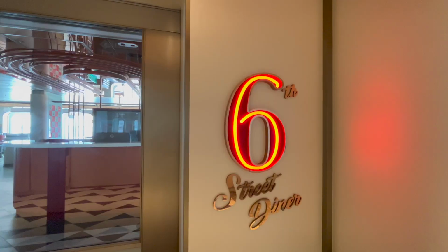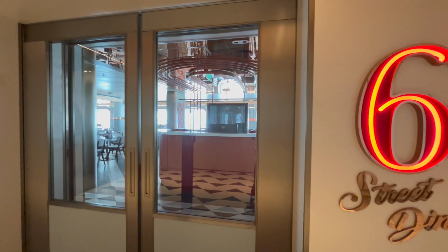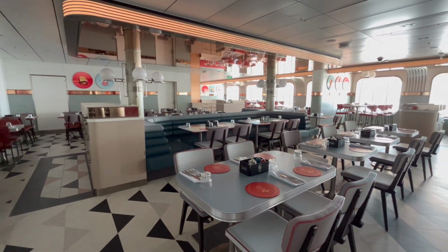So our muster station for this cabin was the 6th Street Diner on deck 6. We're deck 4 for 655, and we just went up 2 flights to the 6th Street Diner. So that's what you would do when you first get on board. You would be directed straight to your muster station, you check in there, and then you come back and you watch the on-TV safety video, which is much better. It's a great, easy way. And I'm really glad that P&O are still carrying that on after lockdown, because that was something that was introduced when cruising resumed, and they have continued it, so that is a good thing.